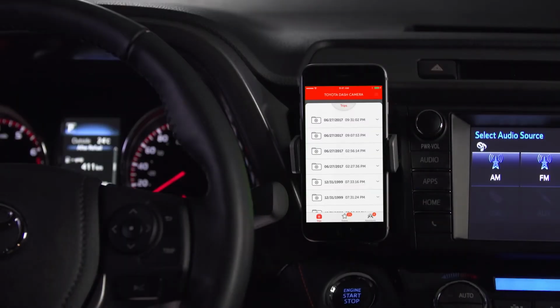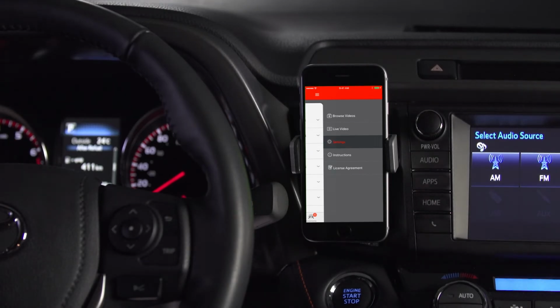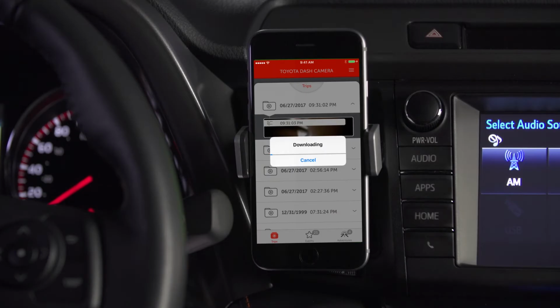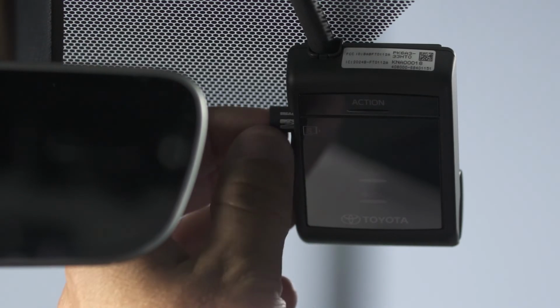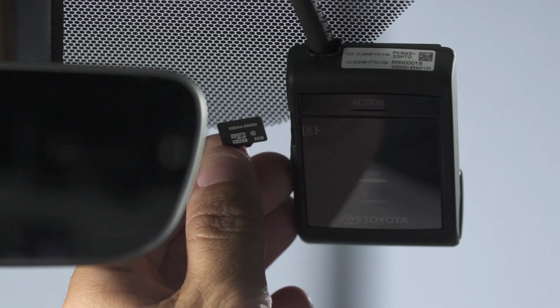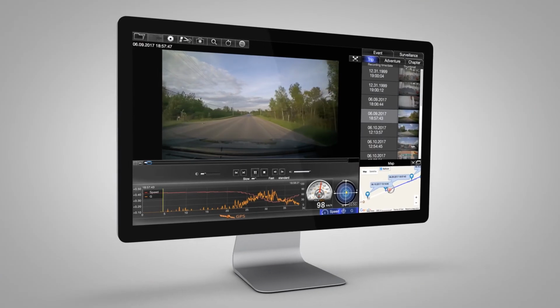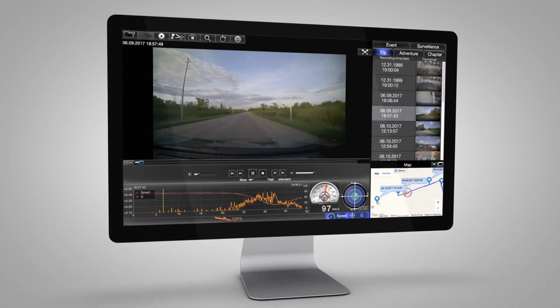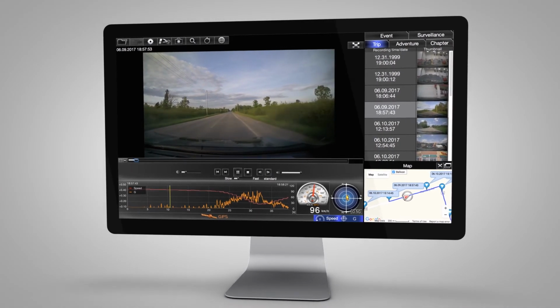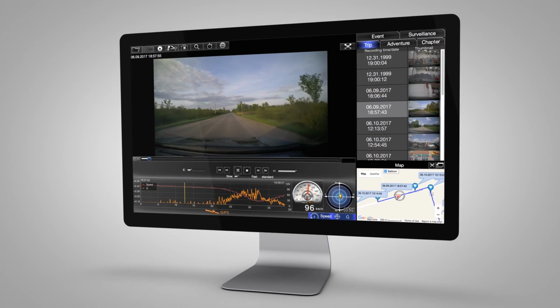When the vehicle is stationary, using the software app provided, you can change settings or view recorded footage on your smartphone via Wi-Fi data transmission. Alternatively, the micro SD card can be removed from the camera to transfer and save its files to your PC or Mac computer using an application that's downloaded from the website. The app can be used to change settings as well as view recorded footage.